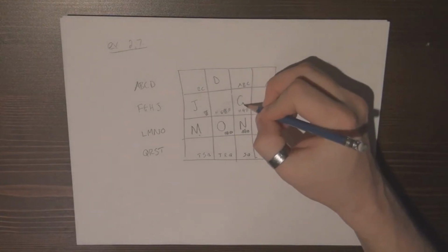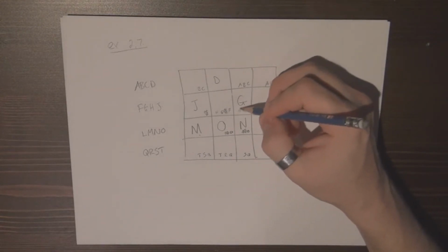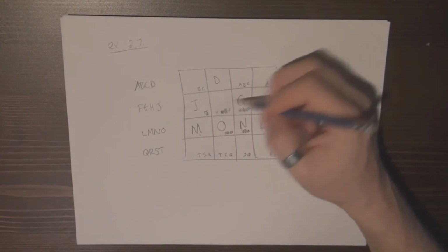So now I can put G over here, which means these are all out. G is not there anymore. I don't know which way H and F goes.